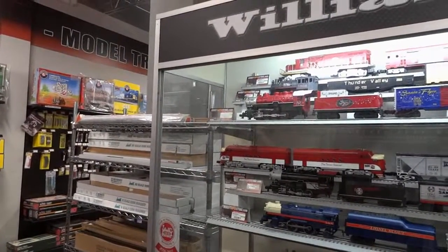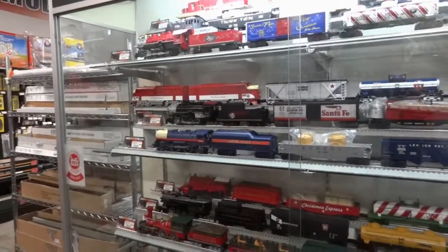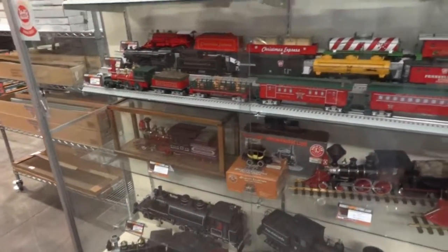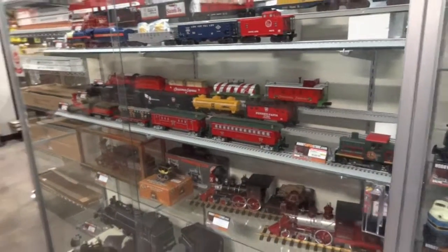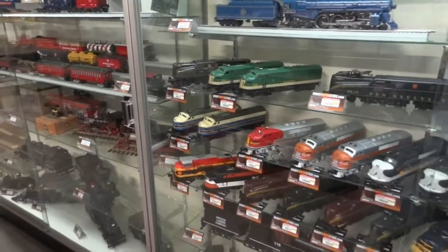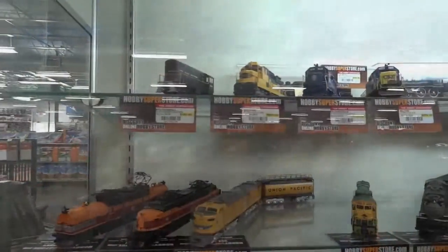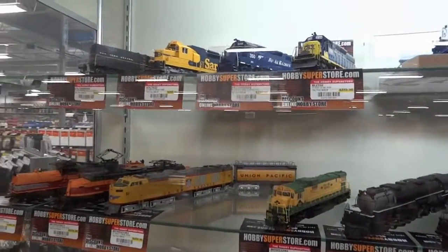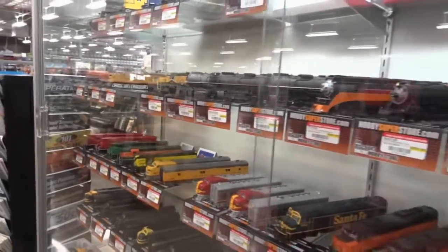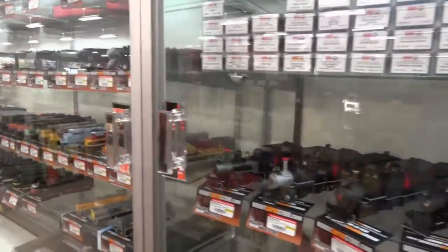From the locomotive all the way to the caboose, you have all these different types of models. Very, very interesting, especially the older types, from old to modern. Different types of scales. And this is where you drool, wanting every single one. Unreal, if you ask me. Just look at the art, the craftsmanship.